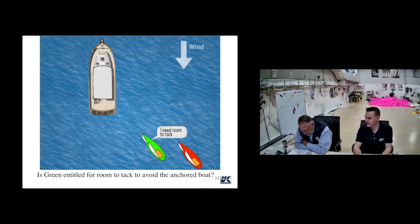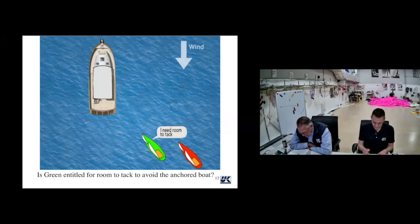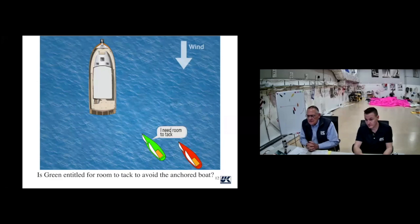What 20.1 really says here, and this is a confusing part, is that she really breaks a rule by hailing. If you read rule 20.1, it says she shall not hail. And the fact that she hails breaks rule 20.1. And Red, even though Green makes an improper hail here, must respond to that hail.